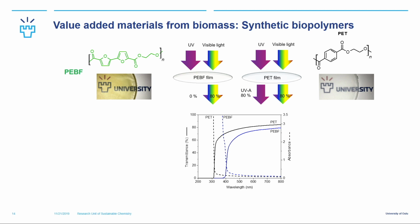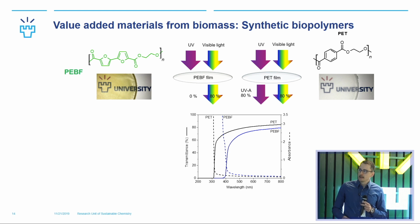About our PEF, one of the most important properties is that if we compare the optical properties of PEF and PET, they are very similar. But there is one very important difference, because when we prepared the film samples from both of these plastics, we realized that from the UVA radiation, about 80% goes through this PET film layer. But what is important is that these PEF film materials are completely UV blocking materials. And this is not a common feature in the plastics. If you have a UV blocking plastic, there's usually some special additive added in that plastic to make it UV blocking material.